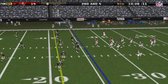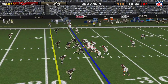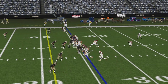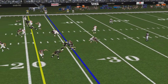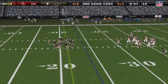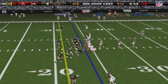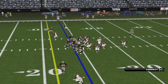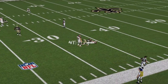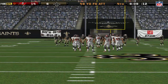Here we go. New Orleans comes out in the quarter defense. Gets the toss to the left. Robinson is there on the stop at the 24. To get the first down, they have to get it to the 21. The Saints come out in a nickel package. Gets the pass off. Williams is there for the tackle at the 31-yard line.